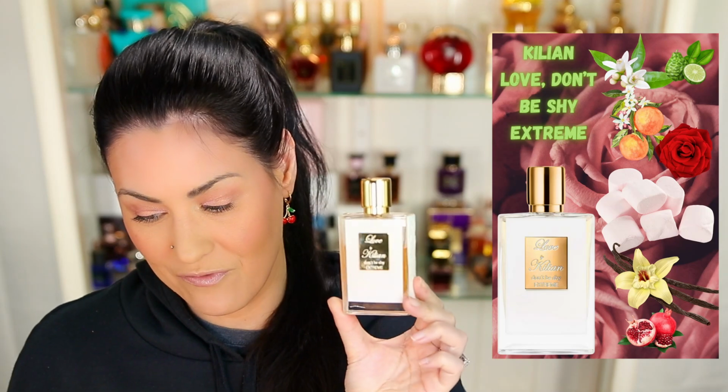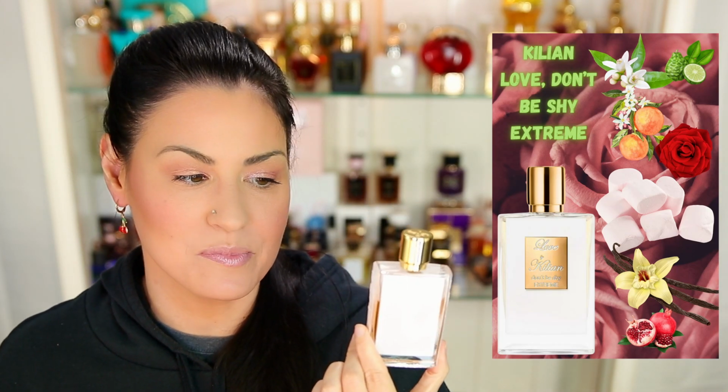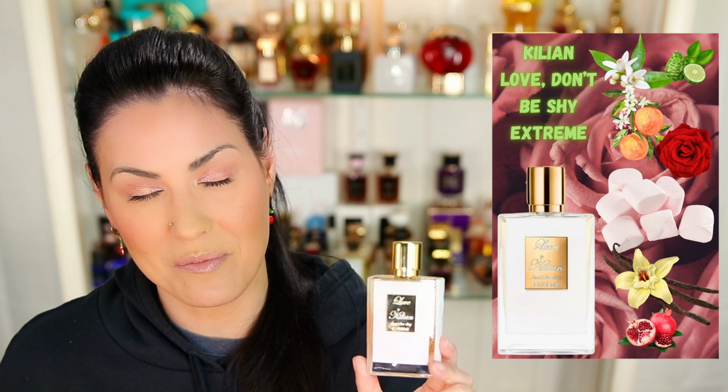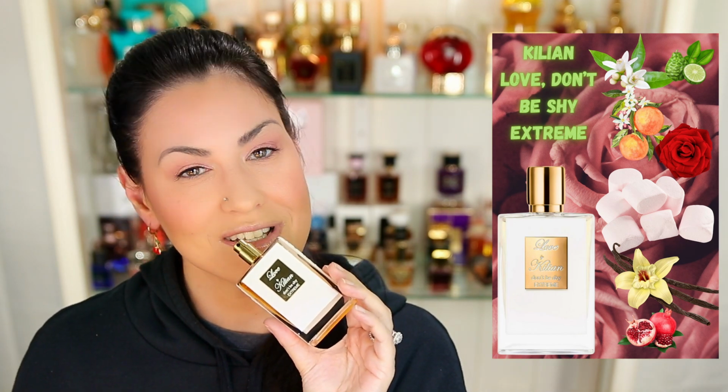The other one with marshmallow that I just love, the dent in here is getting low. It's getting real. This is by Kilian. This is Love Don't Be Shy, the extreme version. So normally I love to see dents in my bottles, but the dent in here is not my favorite, just because this is one that I have to have in my collection. I don't want to be without this. This is such a love of mine, so when I'm out of this perfume, I'm going to purchase another bottle, and I'm not looking forward to that purchase. But I'm still going to do it anyway, because I can't be without this perfume.